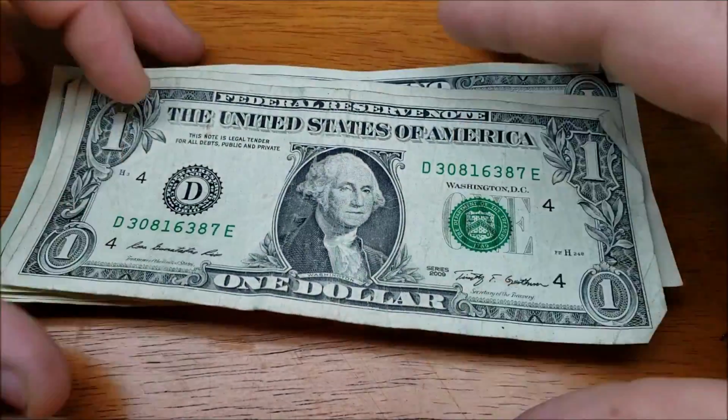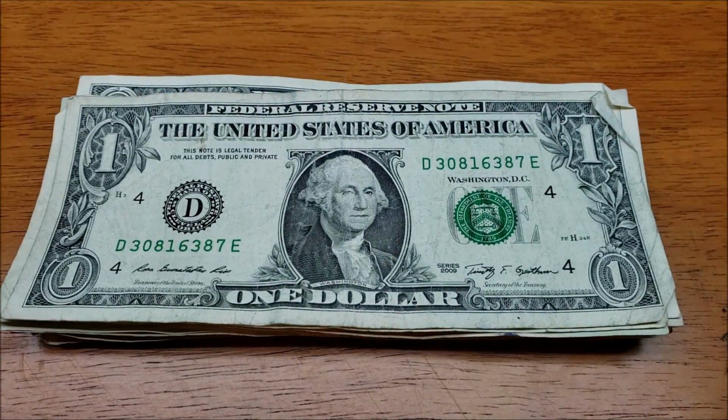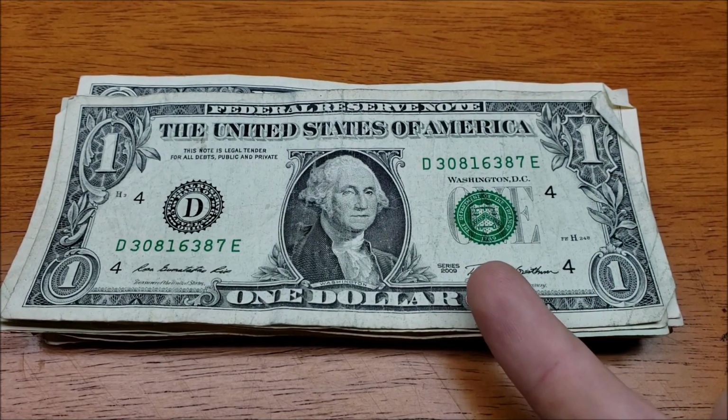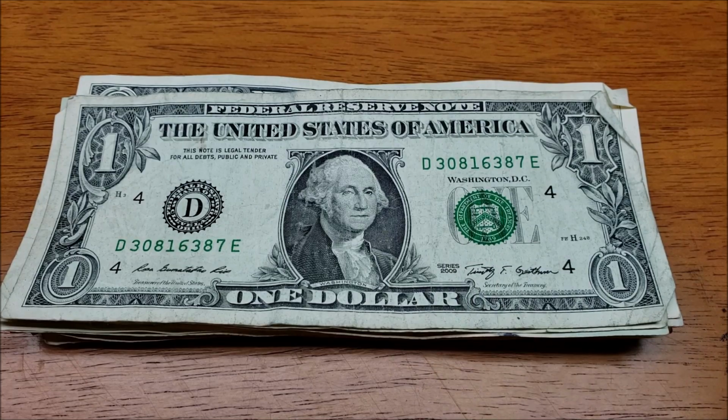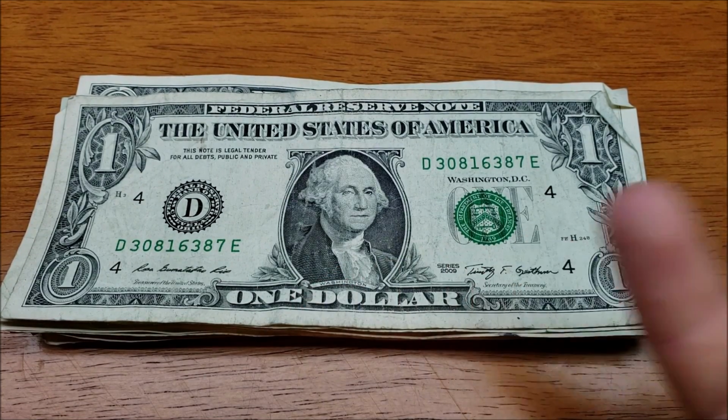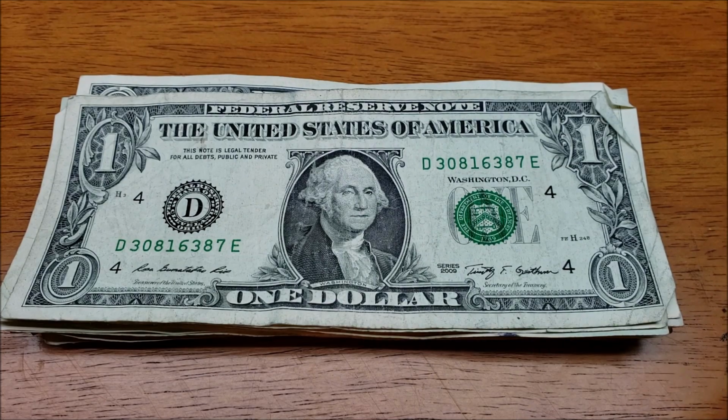Flop these around for you. This is a little bit older one, and by a little bit, we're not talking like even 90s. This is series 2009, so once again, the only changes are going to be the signatures at the bottom for the Secretary of Treasury and the Treasurer of the United States. Aside from that, everything else is the same.